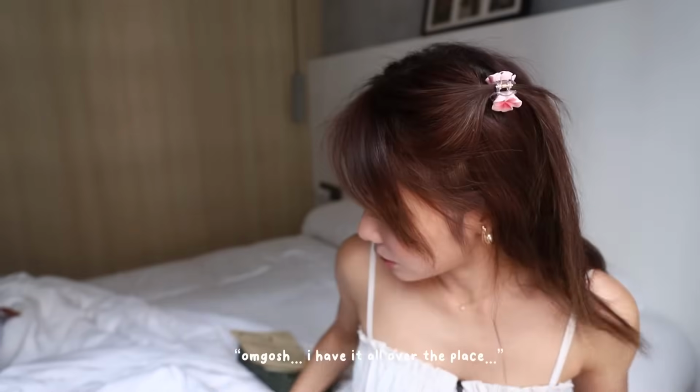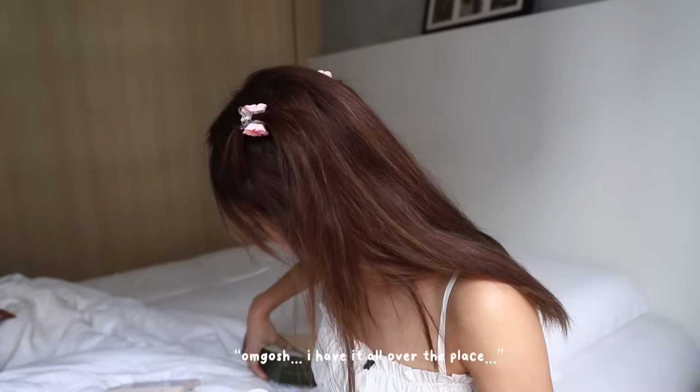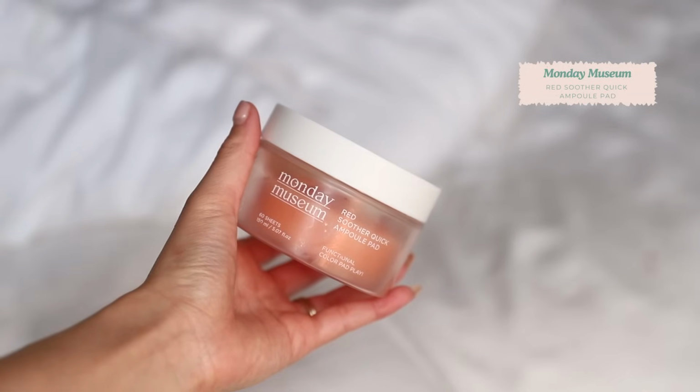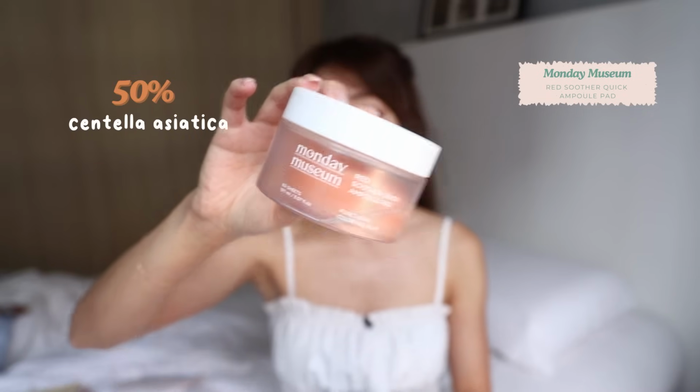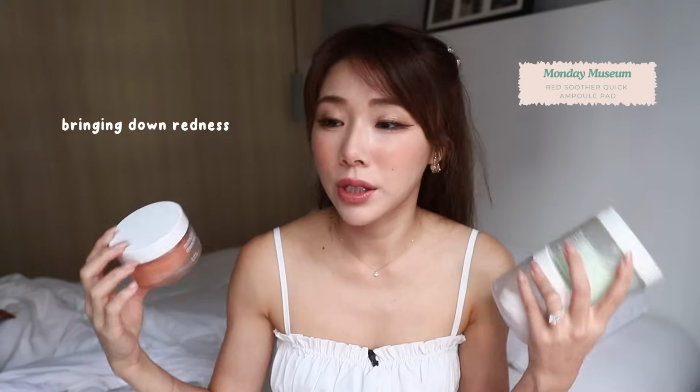Oh my gosh, I have it all over the place. What is going on? I love my Monday Museum toner pads. These are so underrated. Monday Museum is a brand from South Korea, with 3 different toner pads for different days. First one, the Red Soother Quick Ampoule pad. This one has 50% Centella asiatica, which is super high, and Centella asiatica, as we all know, is Cica, which is great for calming your skin and bringing down redness.